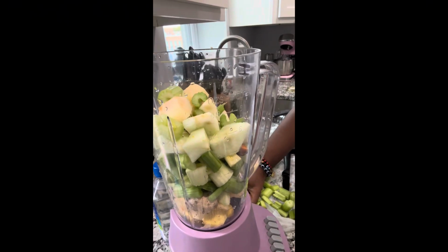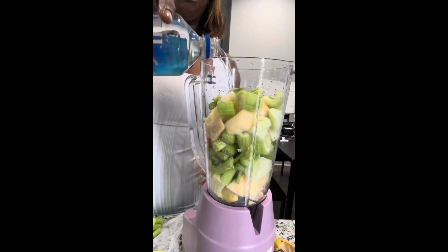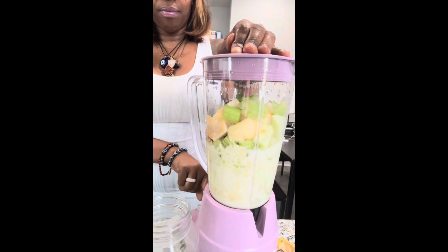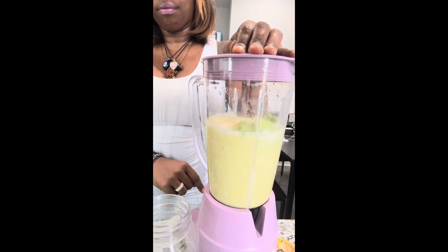Now let's talk about the benefits of turmeric. So it helps you fight cancer. It's a great antioxidant, heart health, reduce inflammation, arthritis, digestion, improve memory, pain relief, Alzheimer's, boost moods. I mean, everything. Come on now.